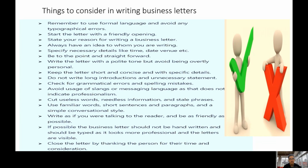Write the letter with a polite tone, but avoid being overly personal. Okay, so that goes without saying when writing an email or a business letter, you want to make sure that you're using a polite tone, but at the same time, you don't want to be too personal or too nice. Use a polite tone, but be professional and formal. Use all of this within reason, and you should have a great business letter on your hands.